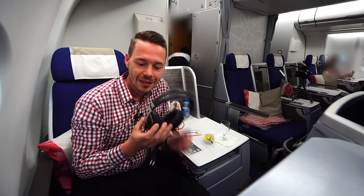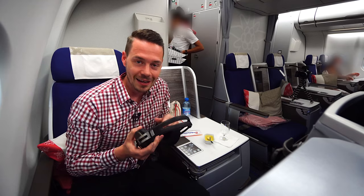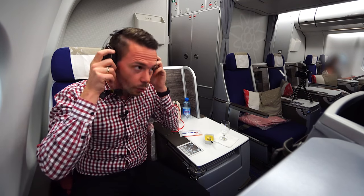Do you see that? This is a really good quality headphone, German made. It's Sennheiser. I like it, and this is a cheap flight here, and I get such a good headphone. Wow.